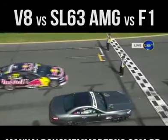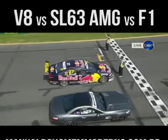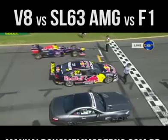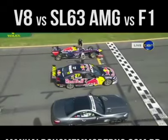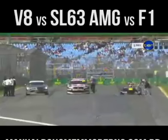To actually time the gap. Now there is the SL63 AMG. It's got torque 800. It's a 410 kilowatt output. It's a 5.5 litre bi-turbo. I got to drive it a couple of days ago.